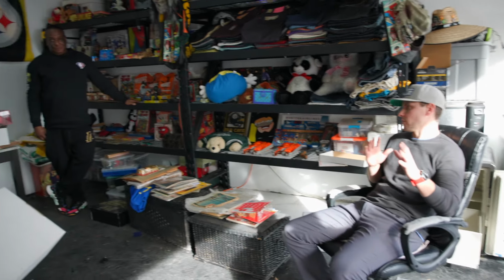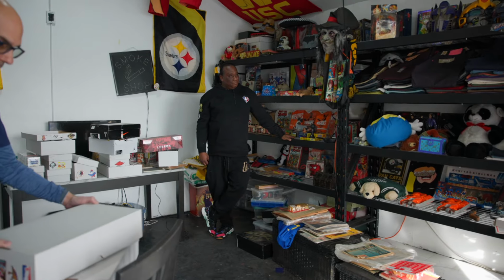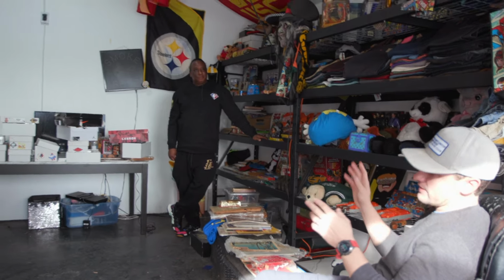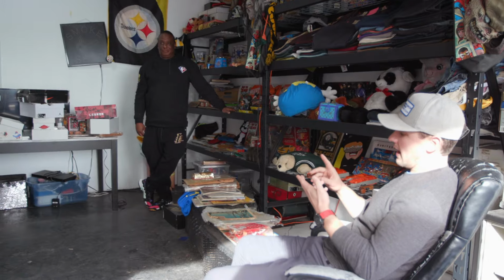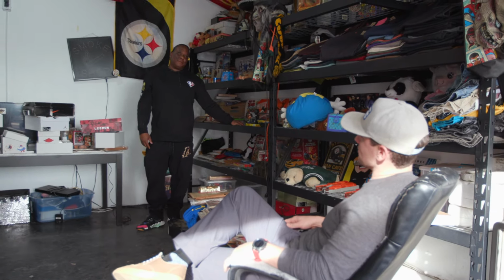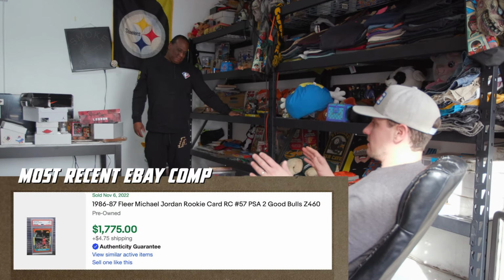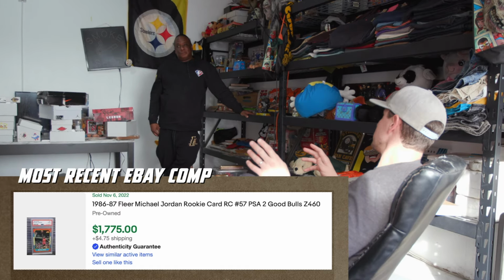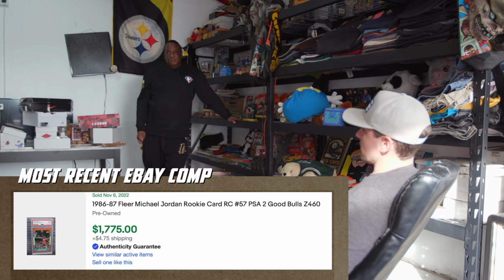We came up with both of our market value assumptions. The unknown in this collection is the Jordan, because first off, it's got to authenticate, which I think it will. It looks good to me. You agree, it looks good. I think it grades a 2. What do you think a 2 Jordan goes for? Just take $2,000. So my market value and Marcel's market value are within about $1,500 of each other. I think there's about a $10,000 market value in your stuff.